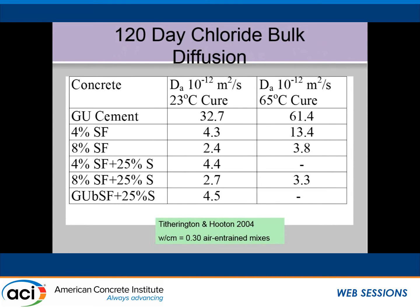And again, we did bulk diffusion values. Again, this was back then that Mike talked about the fact there was no test, and they were using this other test method at the time with a 120-day diffusion test. So at that time, that's the test we were using. And we did tests for the 23-degree cure ones, like room temperature cured, and the accelerated curing regime. And you can see, again, the cement showed higher diffusion rates. When we got enough silica fume in, that differential disappeared. And with the blended cements, we were getting low numbers, even with the steam curing.